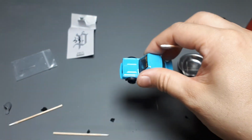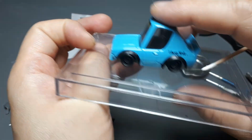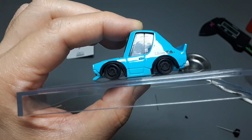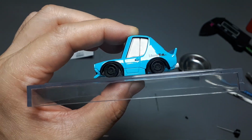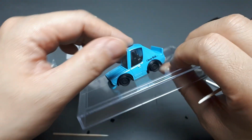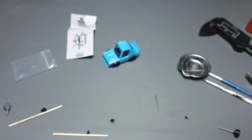Let's see if I have a... So it's pretty much resting on the plastic base, but it just so happens that the tire looks like it's touching the ground. I guess that's gonna work. Let me finish up adding some paint. You'll need to watch me paint something.